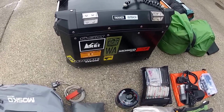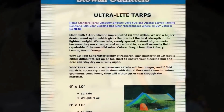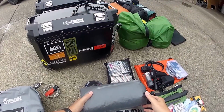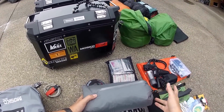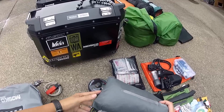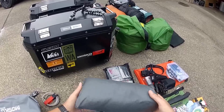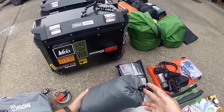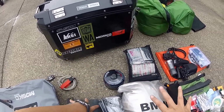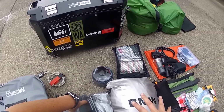Extra fuel can, always take along. And this is the tarp that I got from Etowah Outfitters. It's super light and super compact. It packs smaller than what it is right now. I just have it at its regular size, but it didn't cost a lot. It's ultra light. It's big. I think it's about 8 by 8. And in case it rains, I can use it as cover over my tent or over my picnic area.